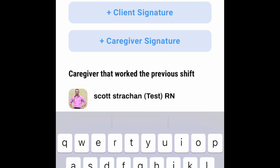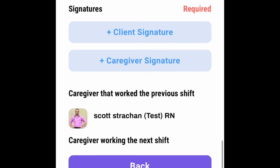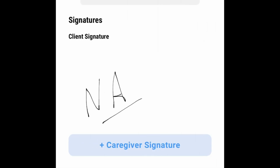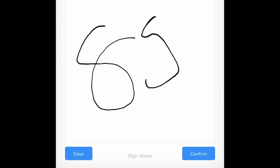Signatures, as you see, it's got a little red note that says it's required. Require a client signature authorizing you to have been there. If the client is unable to sign, again, I'm writing on the screen of my phone, you can put NA, you can draw a line through it, you can do whatever. You have to select to confirm, and then it asks for the caregiver signature. This is you signing that these services were provided and that the times are accurate, and you can go ahead and confirm that.